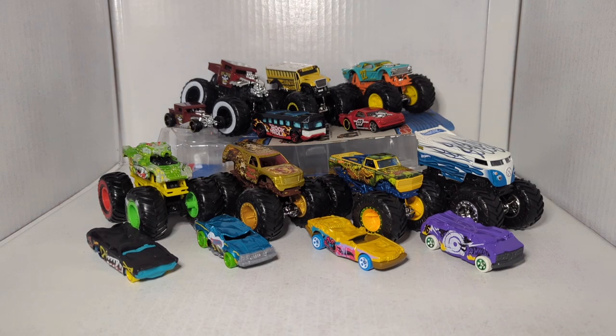Up top, we got Bone Shaker and Bone Shaker, Two School and Hot Wheels High, and Night Shifter, Night Shifter. Then, down on the bottom, we have our crush car and monster truck pair-ups. We have Invader and Flatiron, Lion's Share and Speed Bump, Chassis Snapper and Sudden Stop, and last but not least, the Volkswagen Drag Bus and Blindsided. So that is it, everybody. That is the full set of Series 5 of the Hot Wheels car and monster truck double packs.